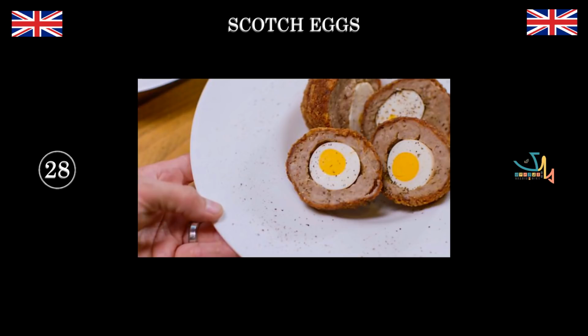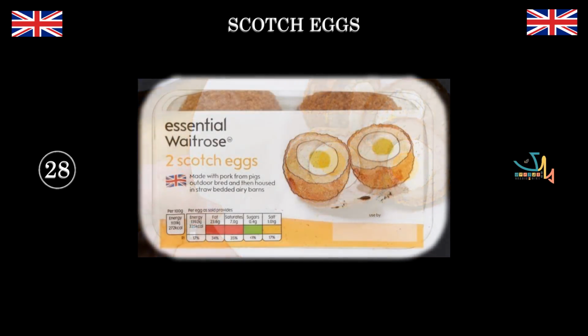Scotch eggs. We take an egg, wrap it in sausage meat, and then cover it in breadcrumbs and call it a Scotch egg. They're delicious as a snack. You can have them for lunch. You can buy them in supermarkets next to the sandwiches and the wraps and the sushi. You find some Scotch eggs.